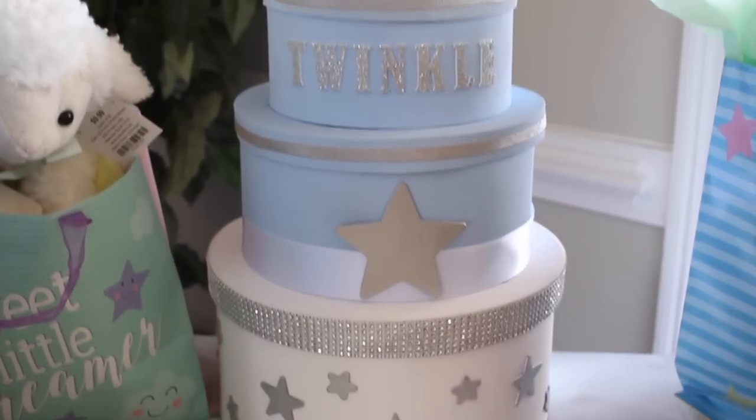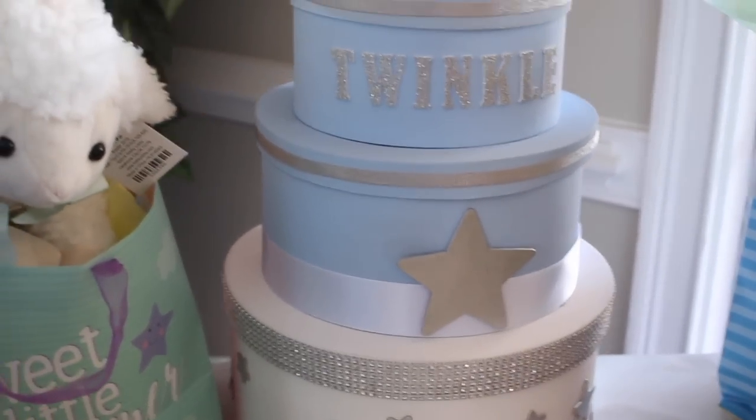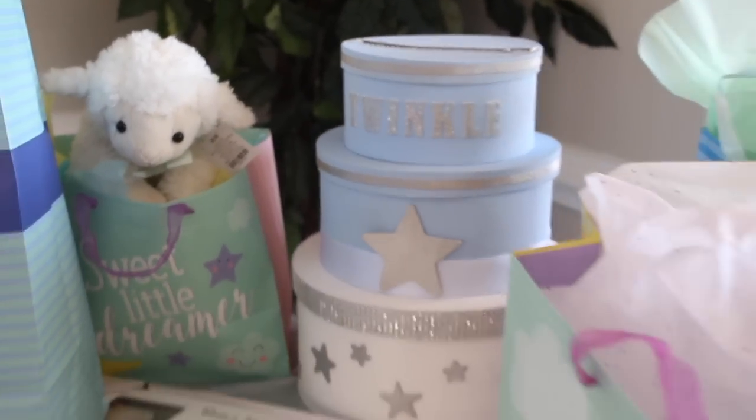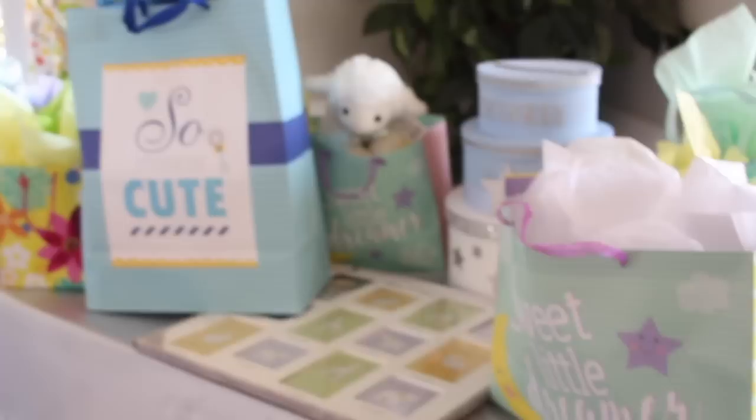I also made this custom Twinkle Twinkle Little Star card box that's sitting on the gift table. It was a really good highlight, and I have this box in my Etsy shop along with some other custom boxes for baby showers as well.